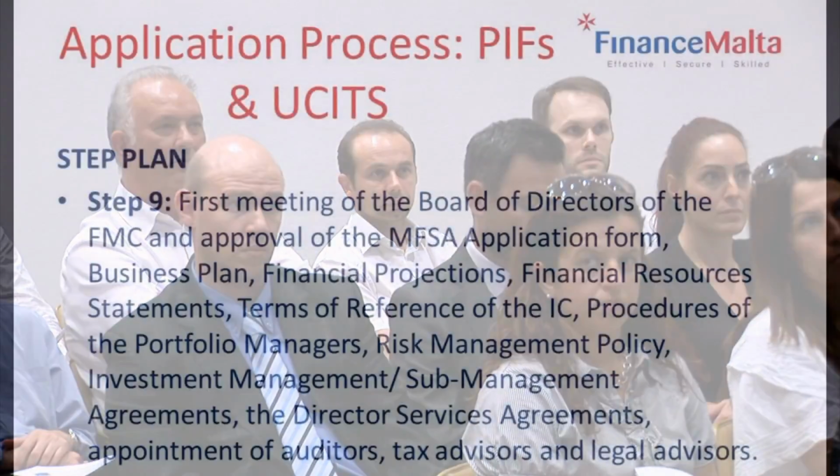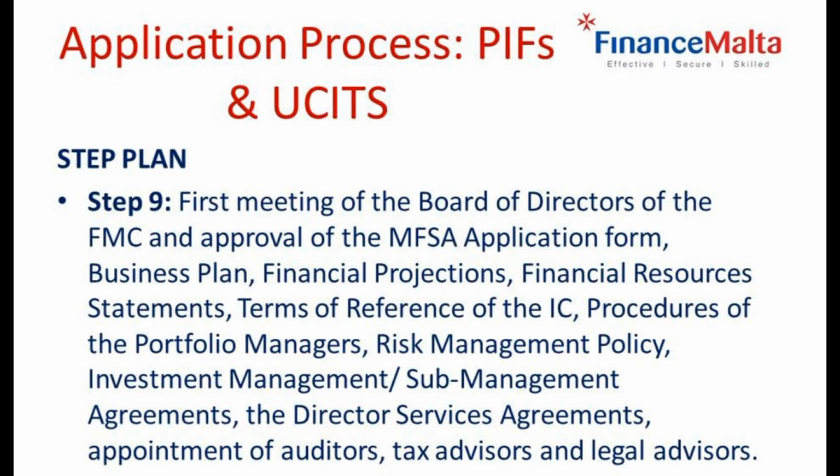The next step after we've incorporated the company is to hold the launch board meeting for the fund management company, during which we would approve all the various documentation, including the business plan, the financials, the financial resources statement, the application form, agreements, letters of engagement with the auditors and the tax advisors, the letters of engagement with the legal advisors, and discussion on directors and officers liability insurance, which is a very important thing that you need to keep in mind for the launch board meetings of both fund management companies as well as for the funds, in terms of discussions on whether the company should bind the endo cover or PII or a combination of the two.